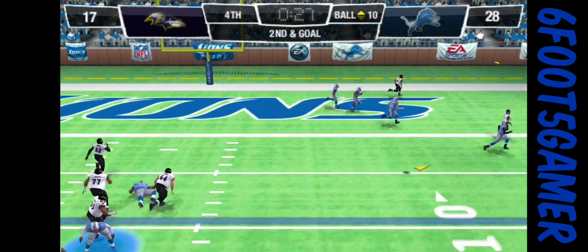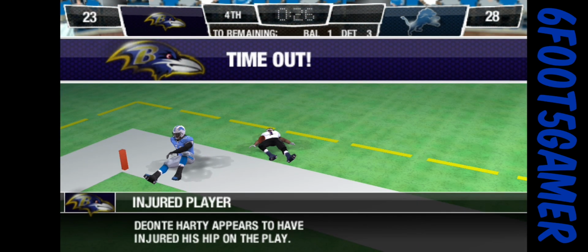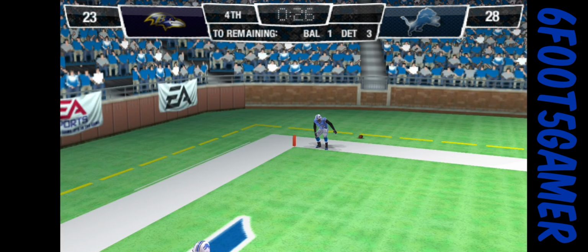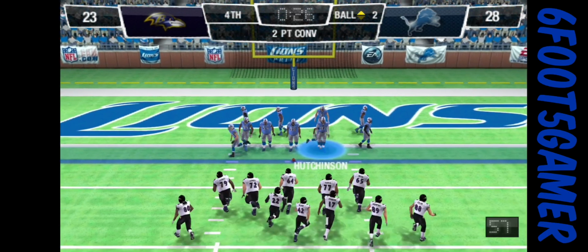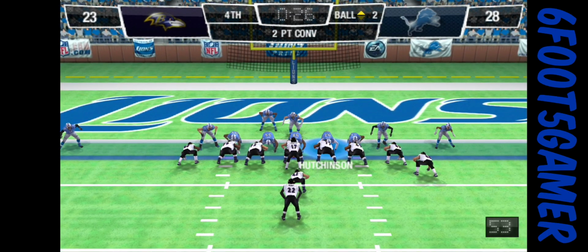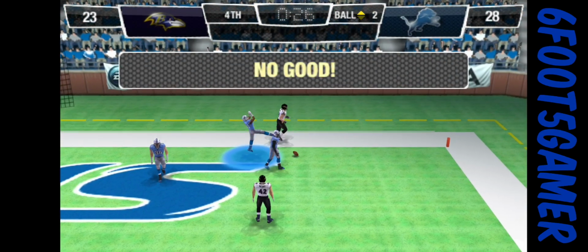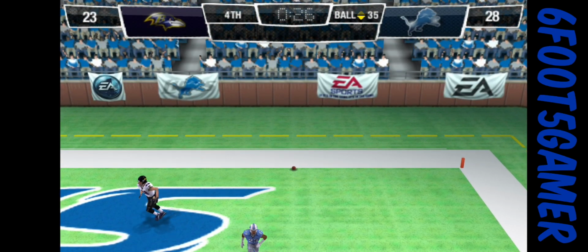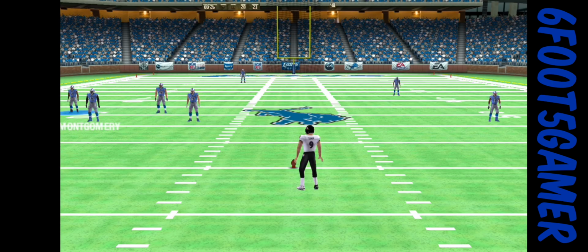Look out, heavy pressure on him. Jump ball in the end zone. The catch is made. Under heavy pressure. The pass falls incomplete. And they failed to convert that time. This defense might work.